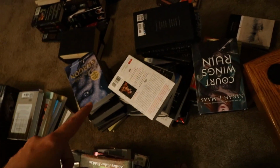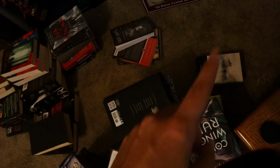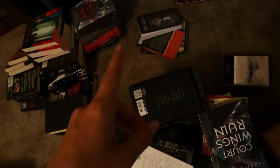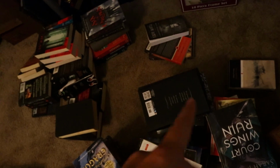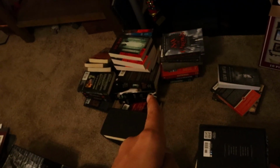This stack, this, those are Penguins, and then this are to be read. Yeah, I have a bunch of to be read stuff. And then even some of this needs to be read too.